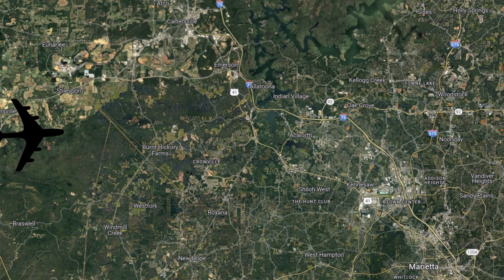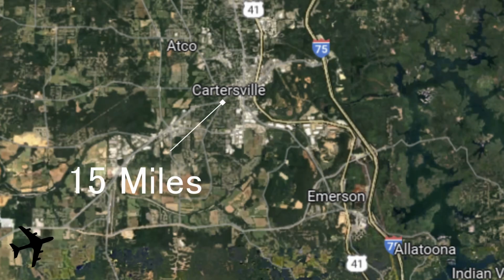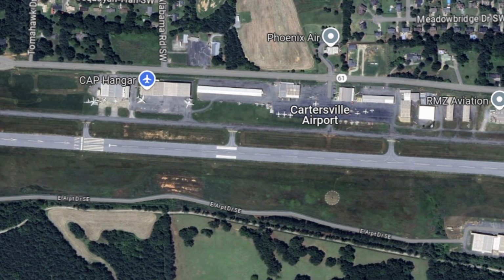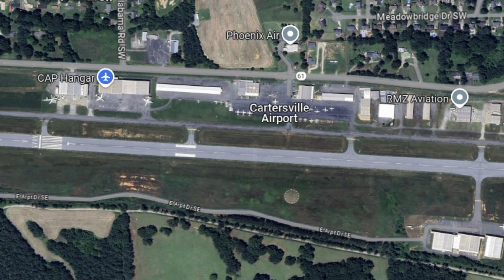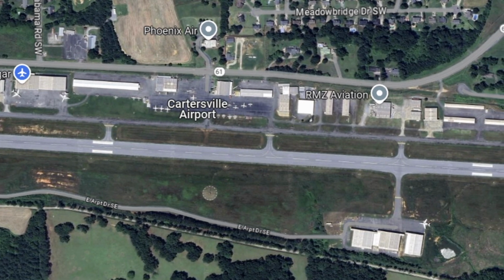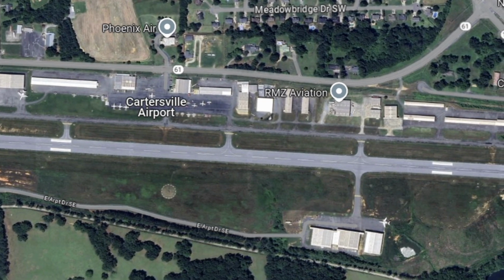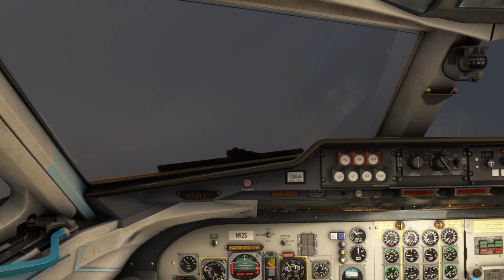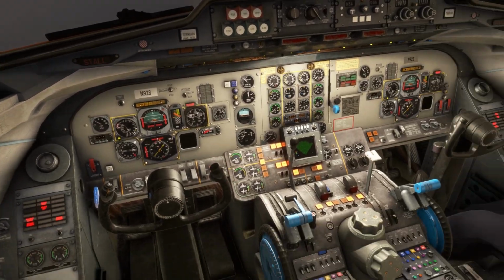Between Flight 242 and Dobbins are 2 small towns. Cartersville is 15 miles away, and New Hope is 10 miles off. New Hope has no airstrip, but Cartersville does. It's not the ideal place to land because the airstrip isn't exactly long enough to accommodate a DC-9, but it'll work in a pinch. But will that extra 5 miles be 5 miles too much?